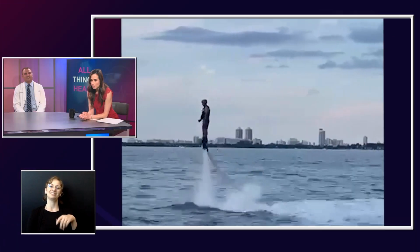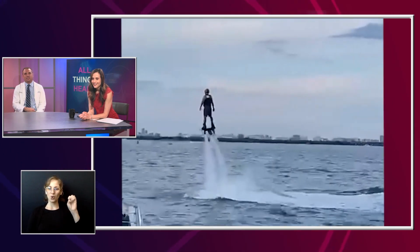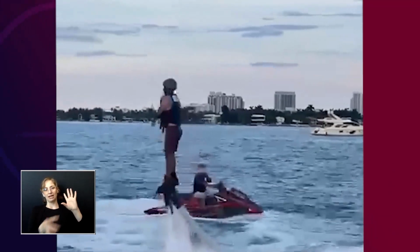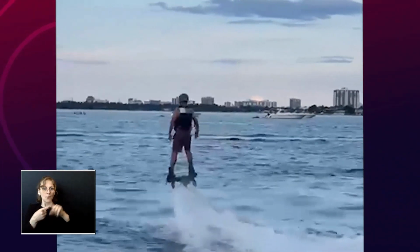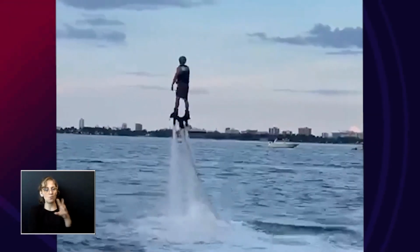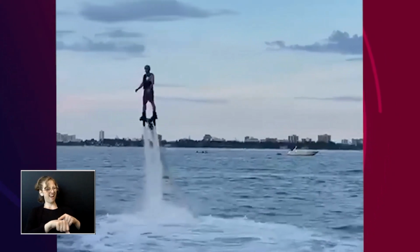Okay, what are you hooked up to for people who aren't familiar with the flyboard? So it's got a hose attached to it, and that's attached to that wave runner there. And so when they hit the button, it shoots water up the hose there and lifts you out of the water, and you're kind of doing a balancing act on it. How long did it take you to be able to master that?